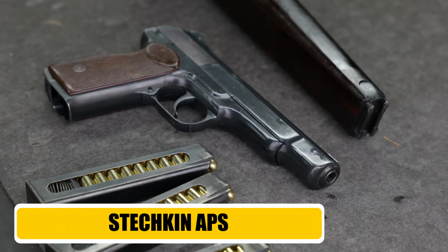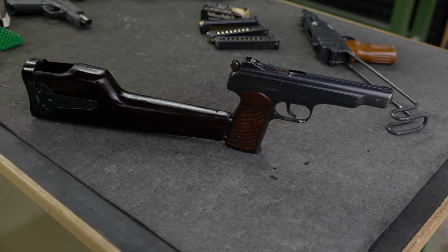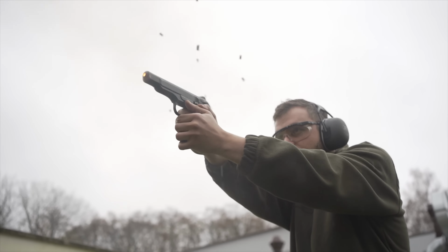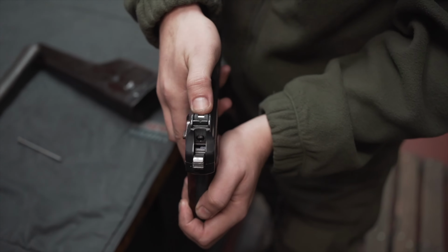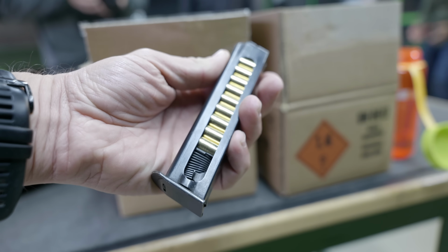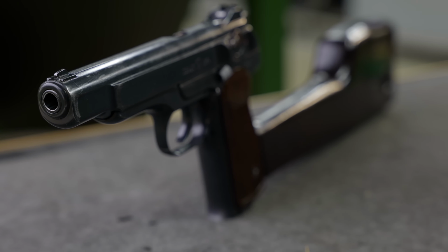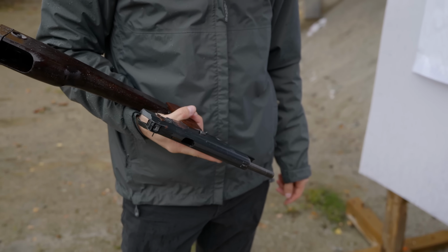Igor Stechkin's creation, the APS, was born in the late 1940s as a personal defense weapon for Soviet support troops such as tank operators and aircrew. It officially entered service in 1951, but despite initial interest, it never became a staple of military sidearms. The APS was simply too large and too heavy for everyday holster use, and by the end of the 1950s, most units had moved on. Its brief time in service wasn't quite enough to etch it into the core of Soviet firearms history.